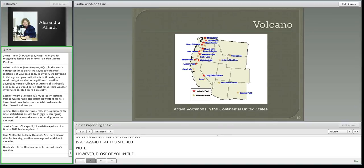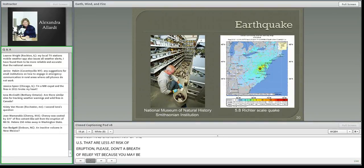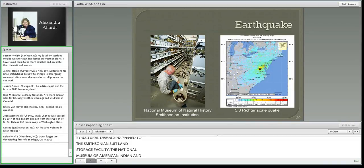because you may be spared from active volcanoes in your region, but you are not spared from the risk of earthquakes. This earthquake in 2011 shook 1,500 miles along the East Coast. Extensive damage occurred in the mid-Atlantic states, and even 100 miles from the epicenter, structural damage happened to the Smithsonian's Suitland Storage Facility, the National Museum of American Indian, and the iconic castle on the National Mall. So regardless of where you live in the country, your plan needs to identify your risk to earthquakes and the effect they can have on your collections.